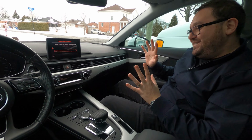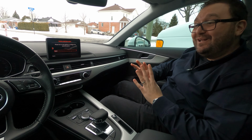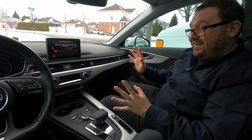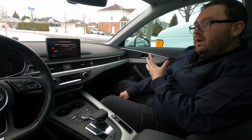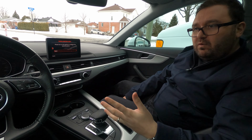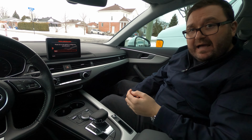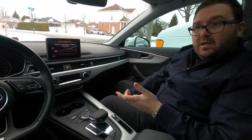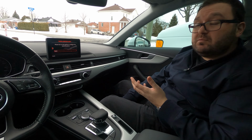Audi really makes you aware when you've cheaped out and you've gotten the lower trim. They kind of rub it in your face. So now let's move on to reliability, ownership costs. I'm going to give you guys a breakdown of what this car has cost me over the last 6 years, as well as any mechanical issues I've had or anything of the sort. I say let's fire it up. Let's go for a drive and let's talk about these things.